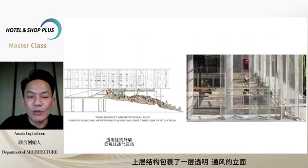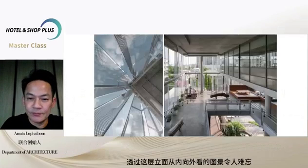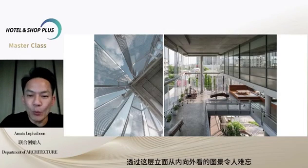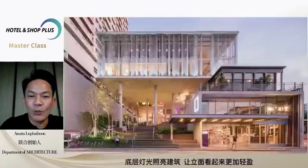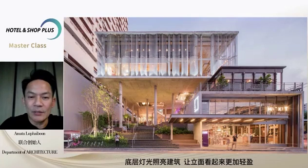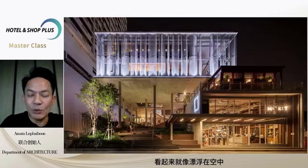The facade wrapped around the upper structures is translucent, which allows wind to go through and provides quite a memorable view looking from inside. It makes a heavy concrete structure look light. With the lighting from below, it lights up and makes the facade look lighter and makes the building look like it's floating in the air.